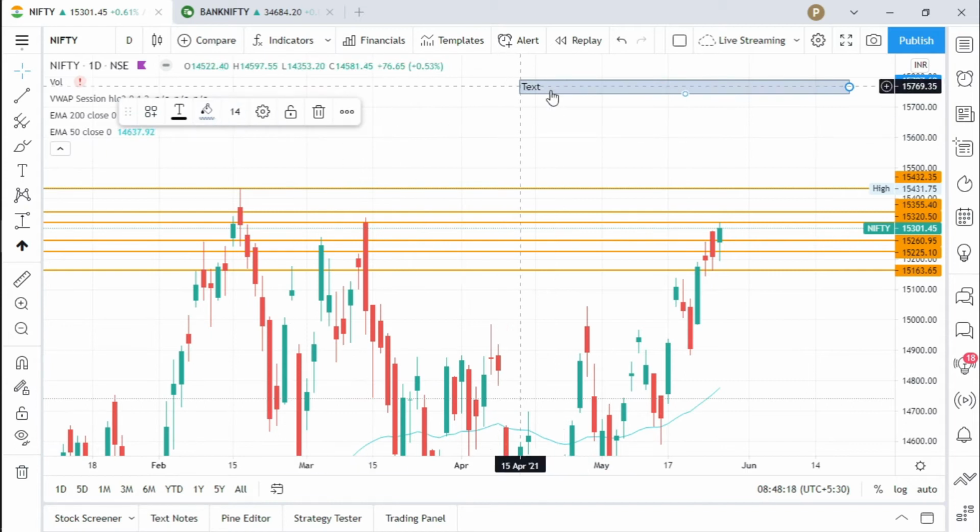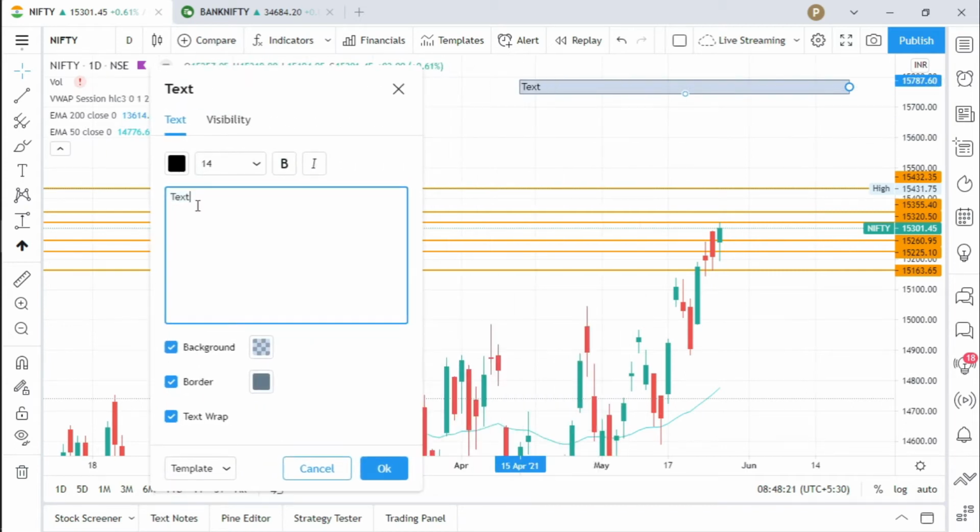So if we take a note of what's happening here, Nifty supports for intraday: 15,225, 15,260 and 15,163. These are the levels for Nifty support. Let me just, so I guess this is one. Okay, that works. Yeah, descending order, right?